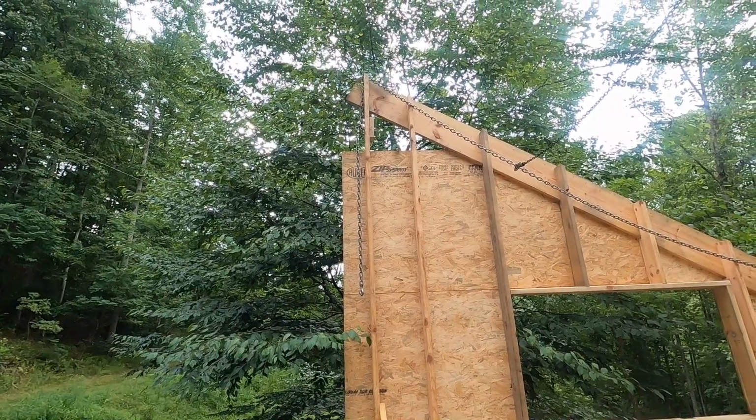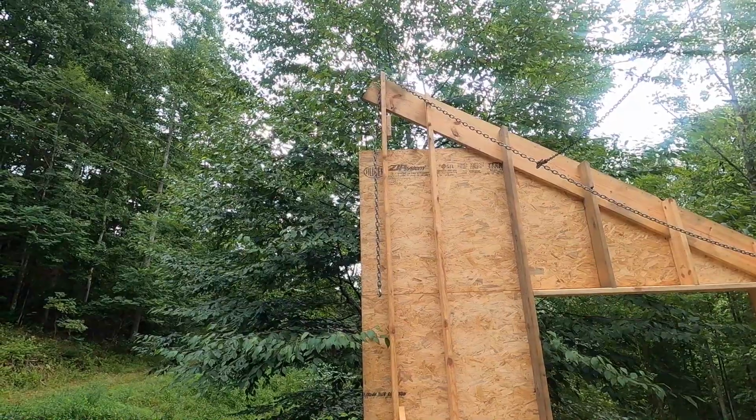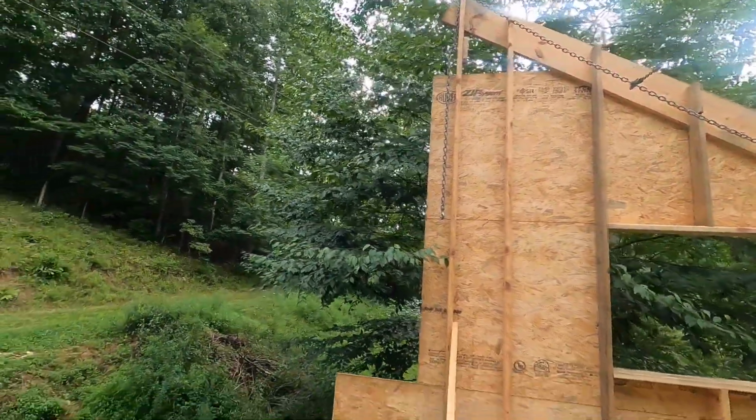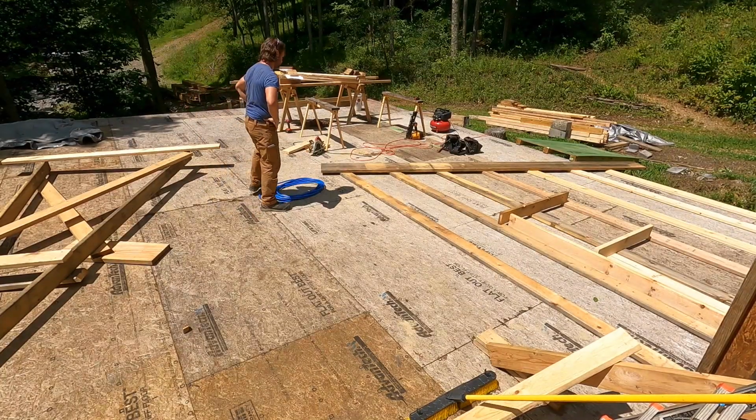And since I didn't have my beam in place before I built the wall, which would be kind of hard to do, I left it the way it is. So what I need to do is finish getting all my 2x6s nailed up, and we'll get it sheeted up, and then I'll probably come back here and frame up this other part.